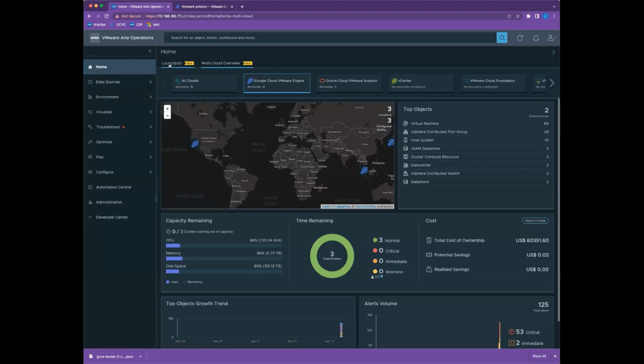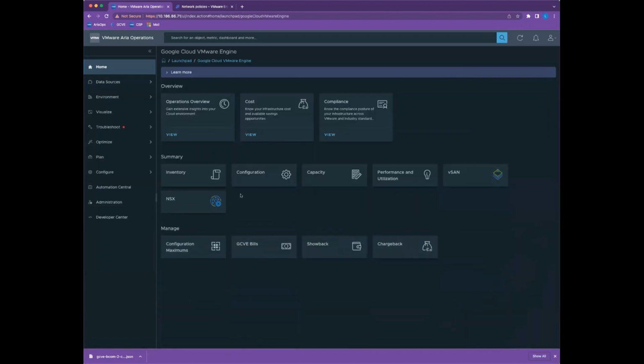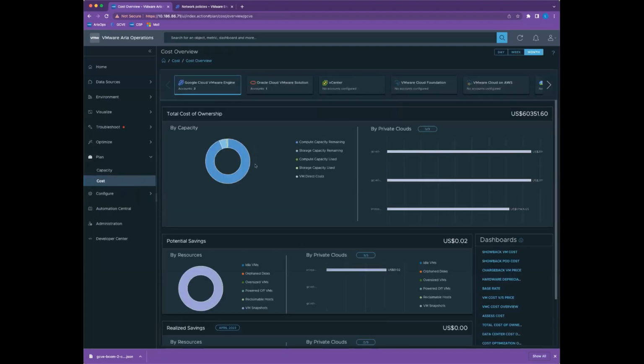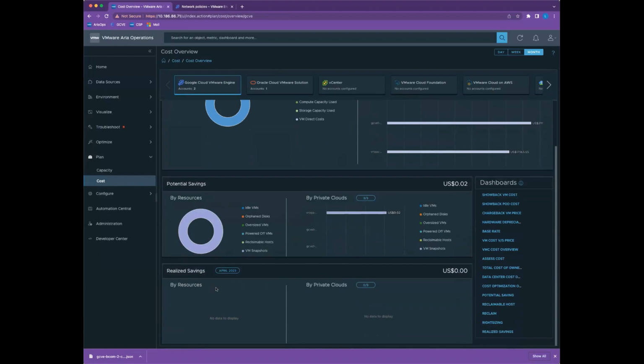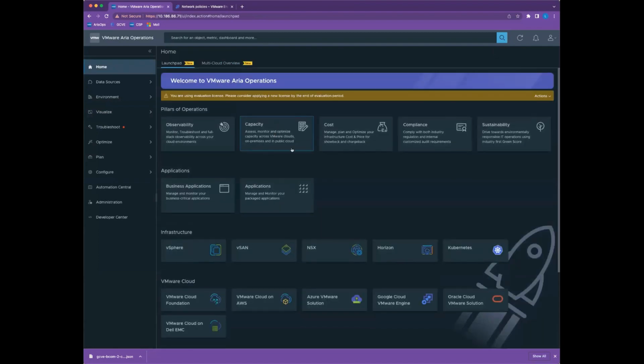Now let me go back to the Launchpad here again within GCVE. You can also go into the total cost of ownership. Once again, it's very similar functionality, just like the multi-cloud overview. GCVE gets automatically selected, and I get to see the total cost of ownership, potential savings, and realized savings. And let me go back to the Launchpad again.